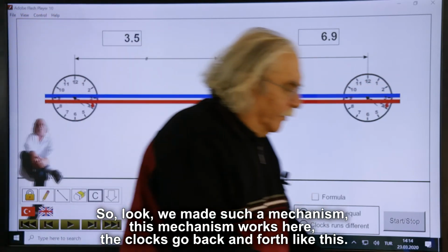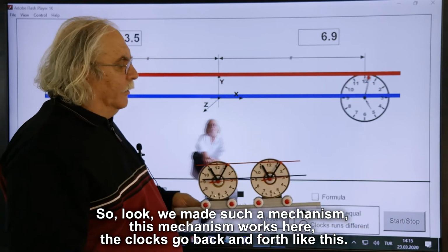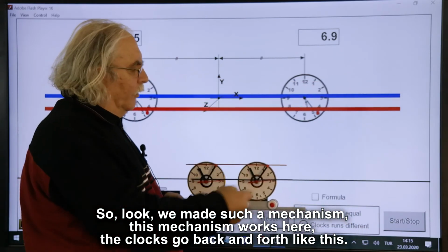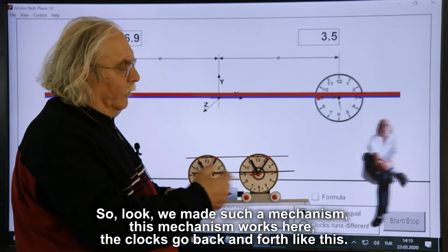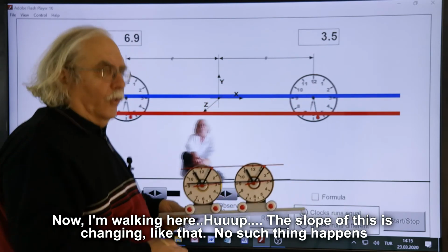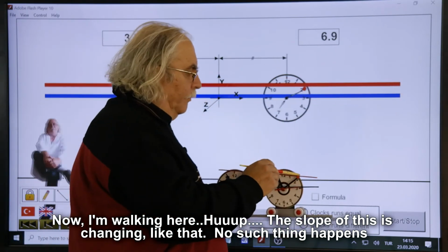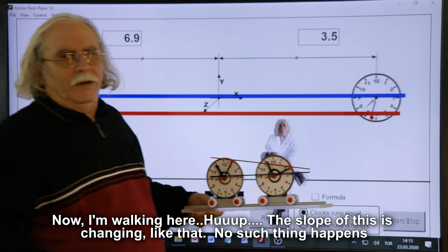So, look, we made such a mechanism. This mechanism works here. The clocks go back and forth like this. Now, I'm walking here. The slope of this is changing, like that. No such thing happens.